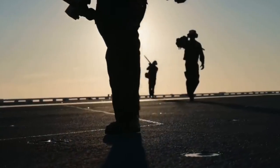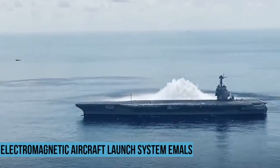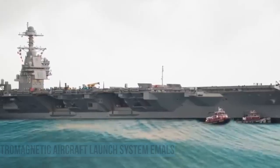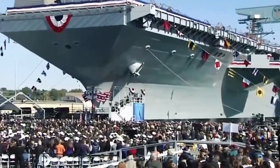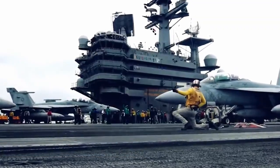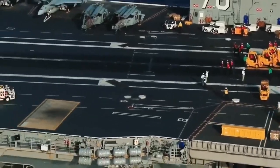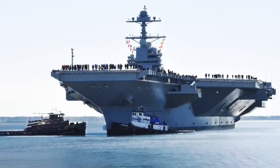One of the major advancements of the U.S. Gerald R. Ford is its Electromagnetic Aircraft Launch System, EMALS, which uses electromagnetic energy to launch aircraft from the flight deck. This system replaces the traditional steam-powered catapults used on previous aircraft carriers, and is designed to be more reliable and capable of launching a wider range of aircraft.